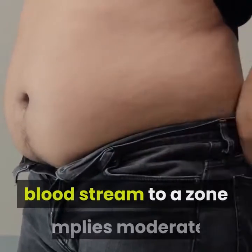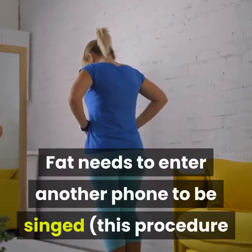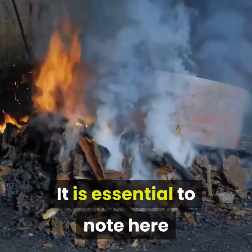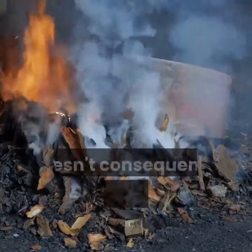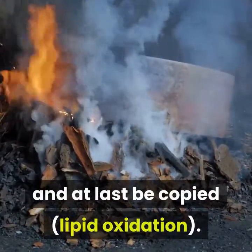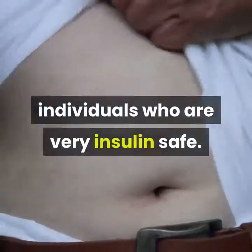Poor blood flow to an area means slow fat loss from an area. Fat needs to enter another cell to be burned. This process of fat actually being burned is called lipid oxidation. It is important to note here that just because fat is broken down and released, lipolysis doesn't automatically mean it will find its way to another cell and ultimately be burned, lipid oxidation. It could be re-stored, and this is often the case in people who are very insulin resistant.